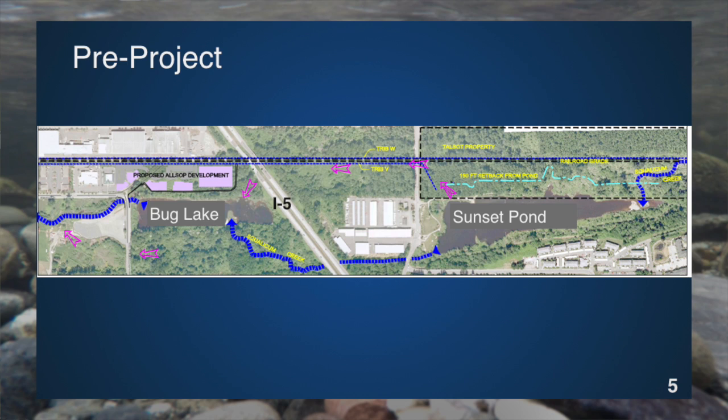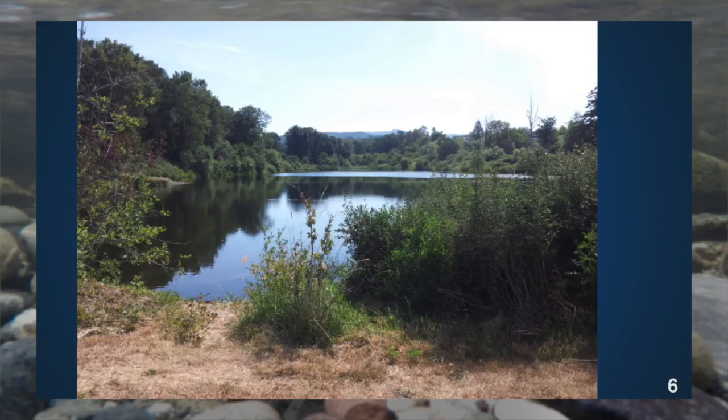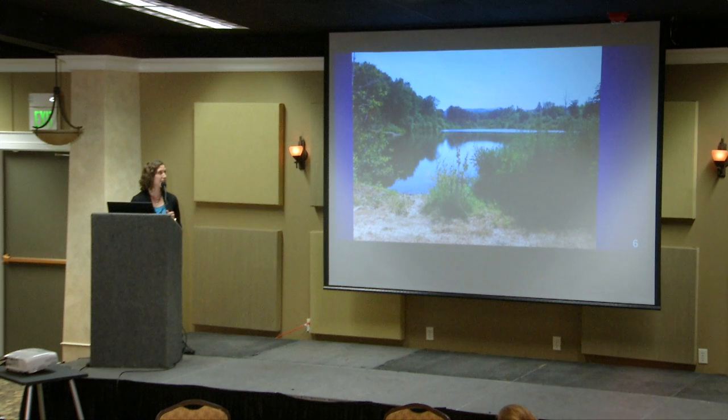And Sunset Pond and Bug Lake are man-made ponds. They are borrow pits from when I-5 was constructed in the 1960s, and they're extremely shallow. Here's a picture of Sunset Pond. We know that in 2011, the EPA adopted a TMDL for temperature for Squalicum Creek, and it's impaired. The creek is impaired for temperature, DO, and fecal coliform. And the TMDL is for temperature specifically.